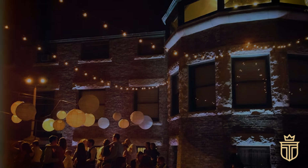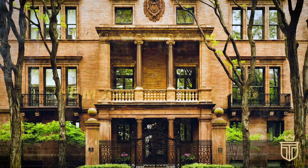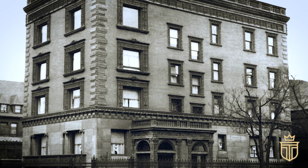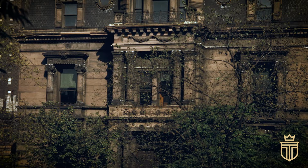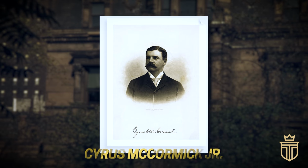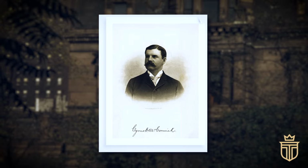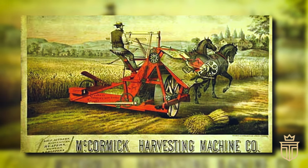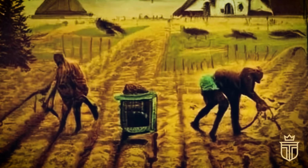Number 4. The McCormick Mansion. Perched majestically on historic grounds, the McCormick Mansion embodies the extraordinary legacy of America's agricultural revolutionaries. This architectural masterpiece, once home to Cyrus McCormick Jr., tells the story of a family whose mechanical reaper transformed farming forever. The elder McCormick's invention catalyzed an agricultural renaissance, enabling unprecedented crop yields and laying the cornerstone for America's industrial emergence.